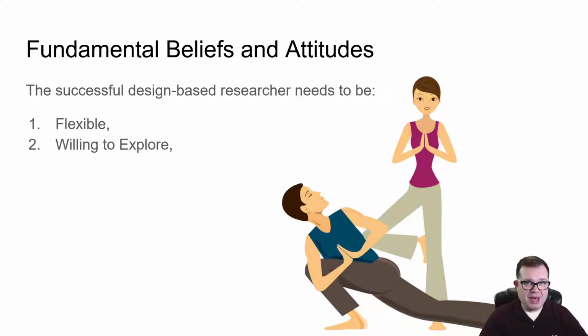And because that path may change, we have to have this willingness to explore. The path could change, and variables along the path, such as the time frame or your goals, may change. And so the design-based researcher really needs to be willing to explore and seek out answers to various problems of practice and other phenomena, not just the ones that you want to focus on. And part of that is to be collaborative.